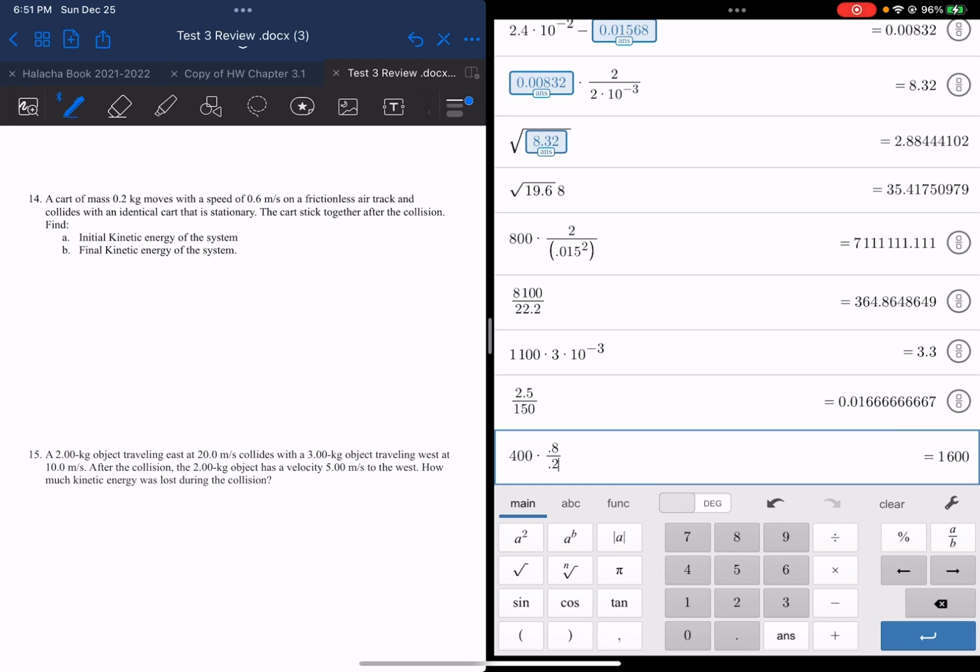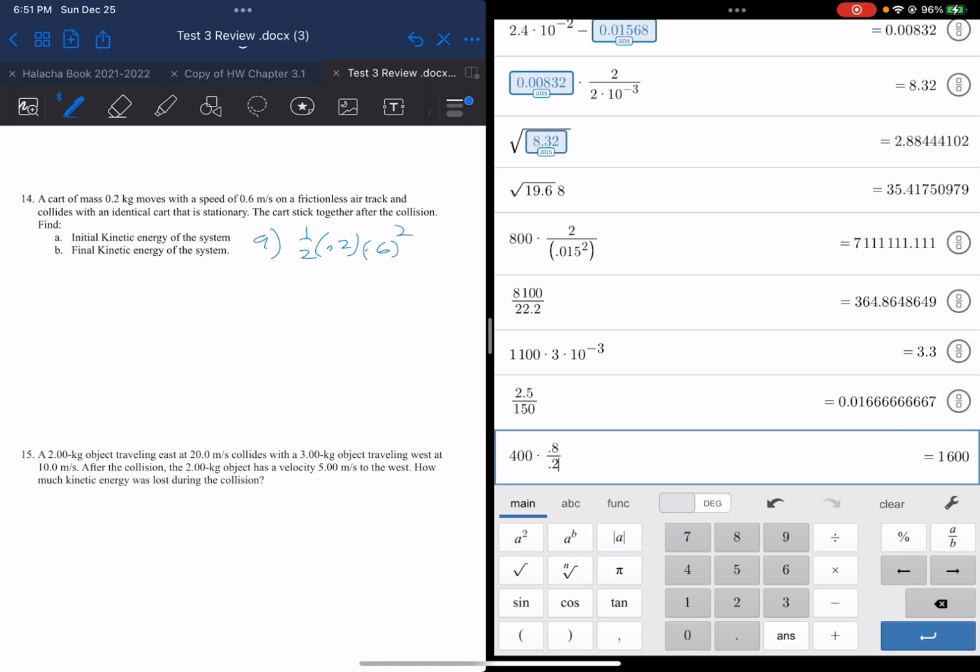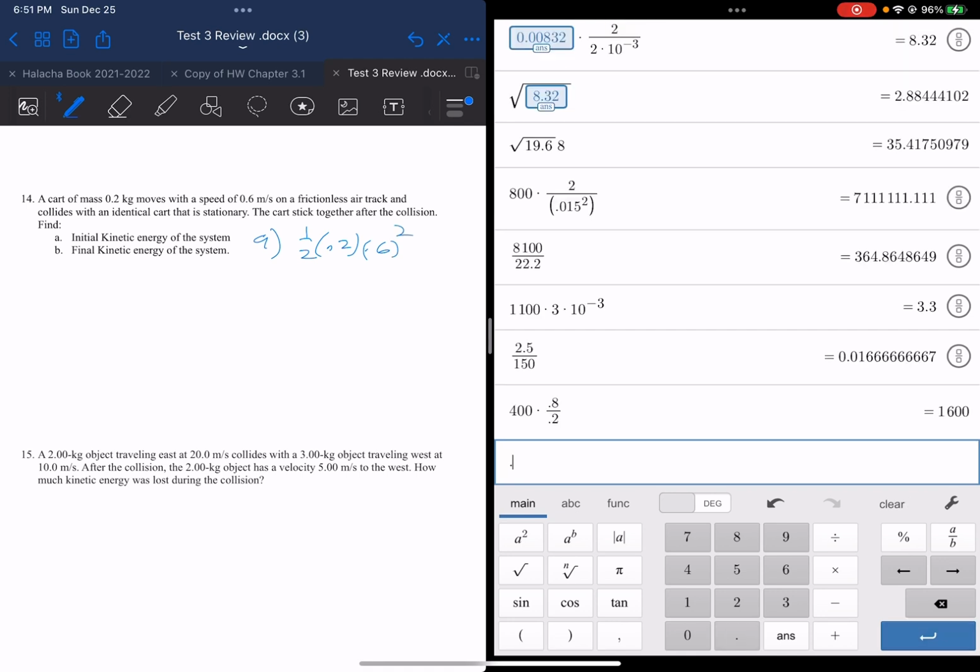Let's do the easier one first. The initial kinetic energy of the system is relatively straightforward. Initially, the second cart isn't moving. It is stationary, so that means all of the kinetic energy comes from cart number 1, which is just 1/2 times 2 times 0.6 squared. Let's go over to our calculator and do 0.5 times 2 times 0.6 squared, and we get 0.36.